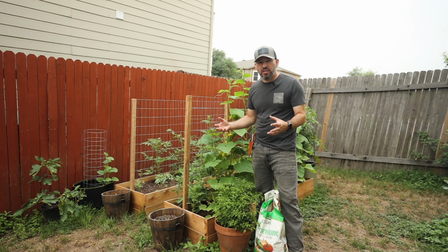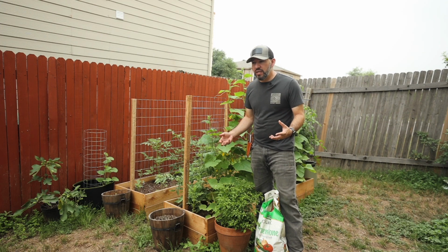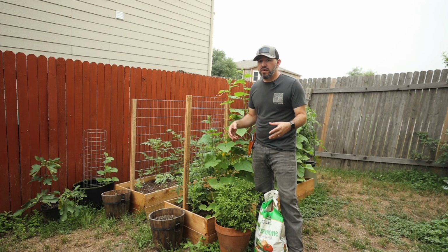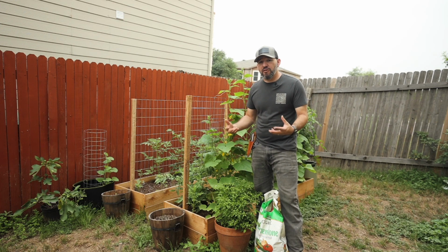I have a few days to go before I actually have to fertilize, but I'm doing this about every 3 weeks. With a slow release you can do it once a month, but because of the humidity here, it does break down faster. And we water quite often, so it's gonna break down a little bit faster, especially in these raised beds. It's gonna seep through. So we wanna go ahead and fertilize right now, so when that humidity does come down, it breaks down nice and easy.